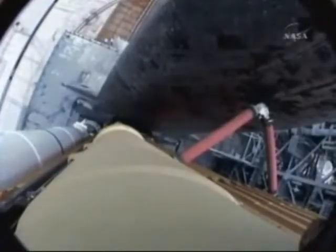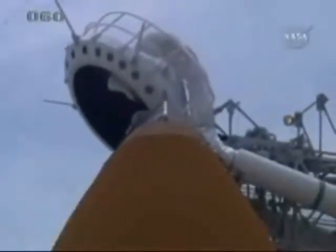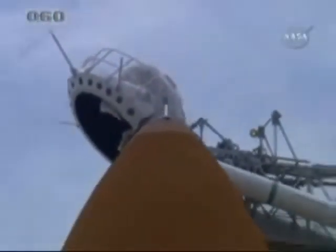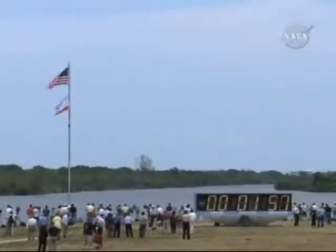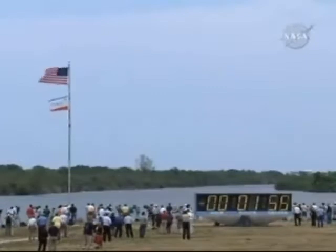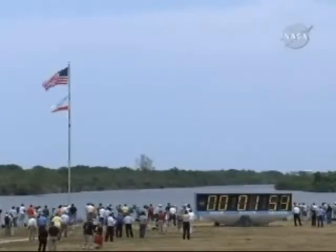Atlantis, close and lock your visors and initiate O2 flow. Atlantis has visors coming closed and locked, and pseudo-2 coming on. We are ready. CLS is go for ET, LH2 pressurization.